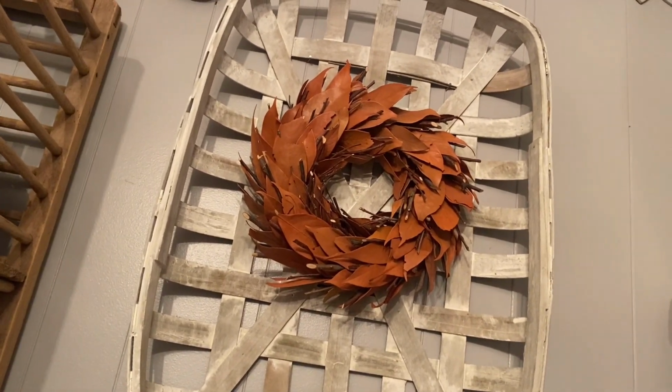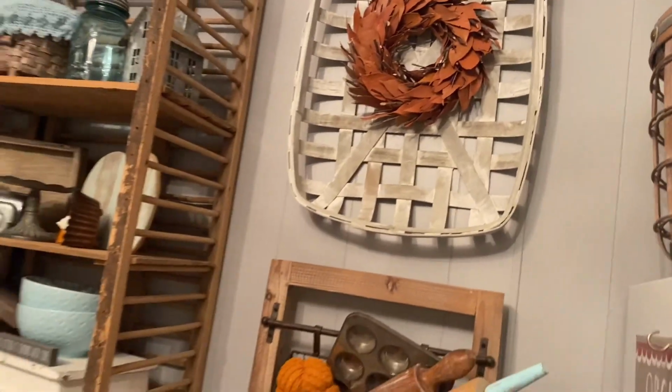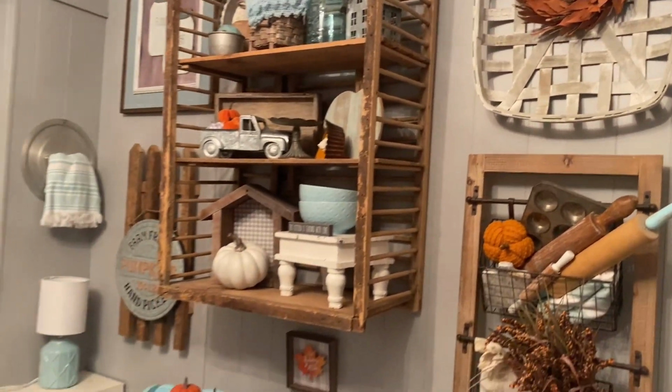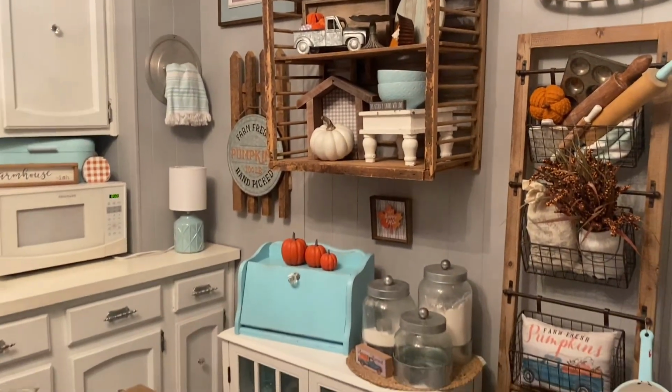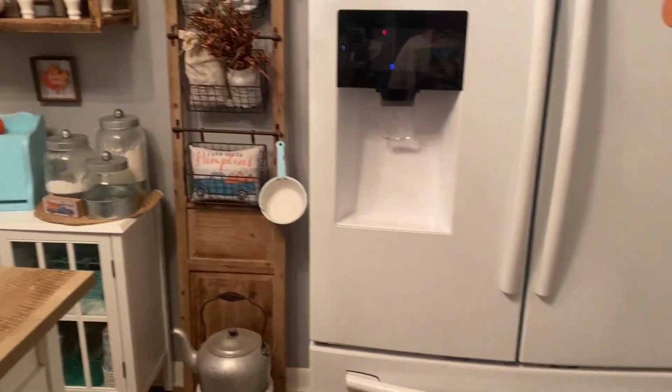And then this wreath here that I have in the middle of the basket, that was from Joann's. I actually have about 6 of those in different colors, different varieties throughout the house. So you'll see more of those in the rest of my tour.